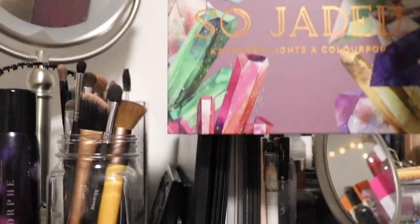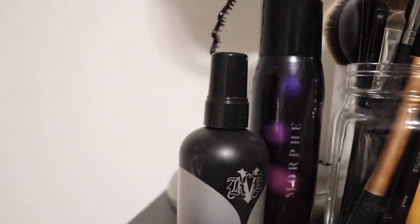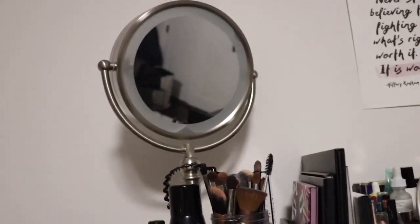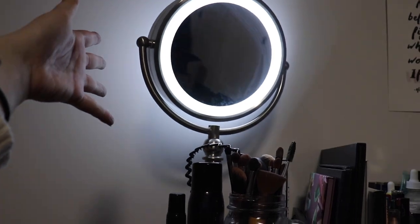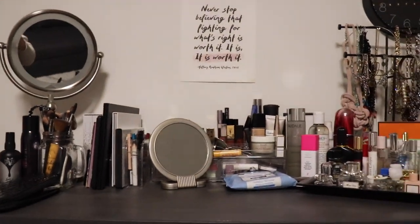My ColourPop Kathleen Lights So Jaded palette here, as well as my Kat Von D Shade and Light Contour palette. And then back here, I have the box set of Jaclyn Hill Morphe's The Vault. And this mirror lights up with a ring light for me to do my makeup because I am just a basic bitch. And that's basically the top of my dresser.